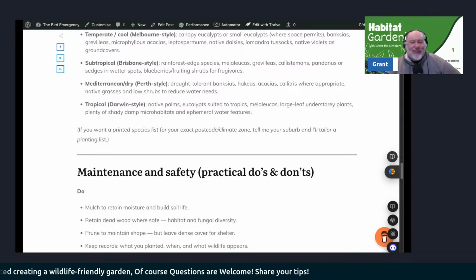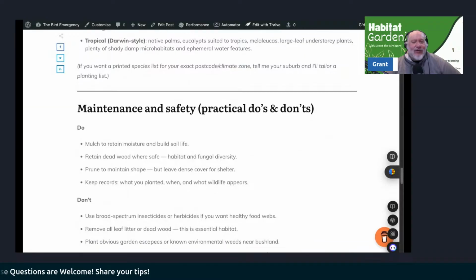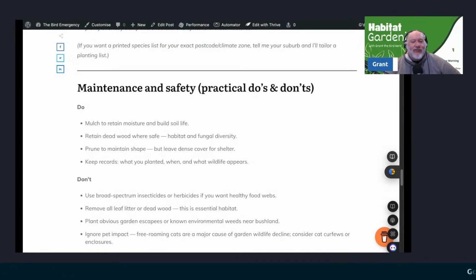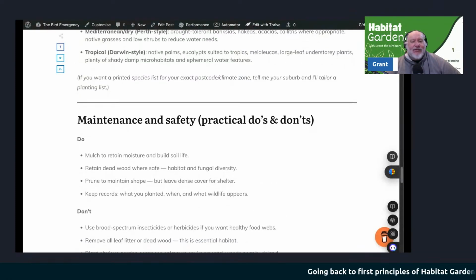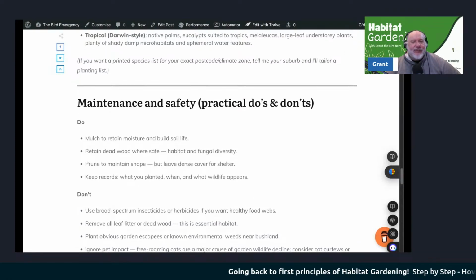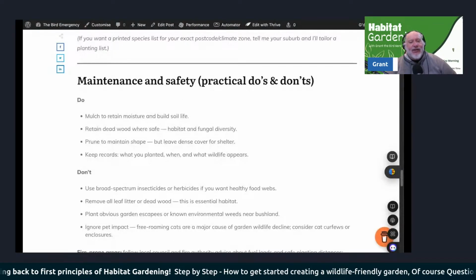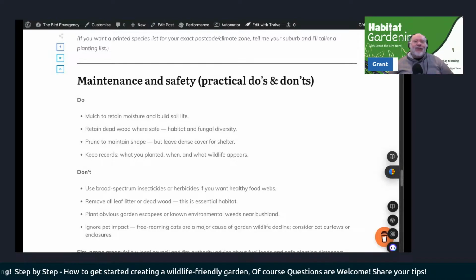Pretty simple do's and don'ts. Let's just run through them quickly. Do mulch to retain moisture and build soil life. Do retain deadwood where safe. Habitat and fungal diversity is part of that practice. Prune to maintain shape, but leave dense cover for shelter. That's what I was alluding to.